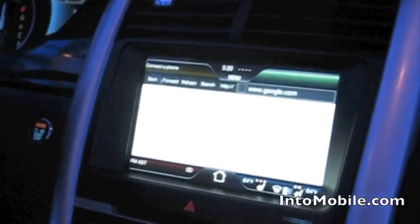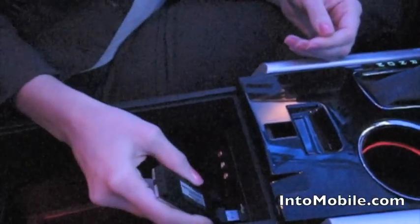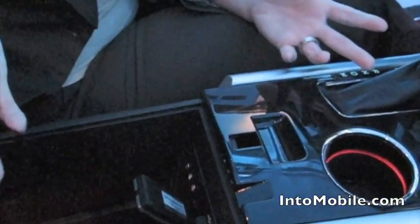Nice. Oh yeah, you guys have the mobile broadband built in here too, right? Yeah, so we also have the ability, if you get a mobile broadband card, you could plug it into your USB drive here, and also get the internet in the vehicle that way. What's great about this is it allows the entire vehicle to have internet access, so that your backseat passengers would be able to access it as well.